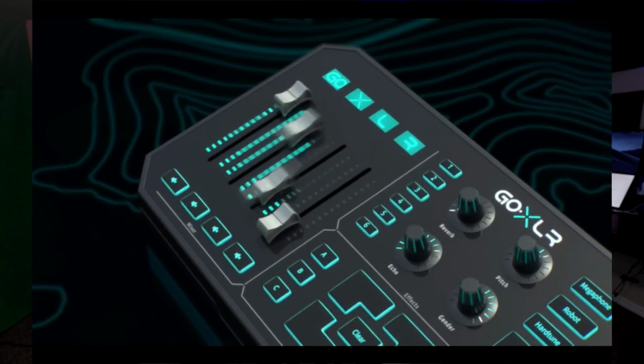I mean, that's a lot of money. You should probably use it to get yourself a Go XLR. I'm just putting it out in the universe. I wouldn't say no. Oh, one other thing about it, it has motorized faders, which are functional, but really it's more of a really cool flex, like look what our thing can do, but still, it's so cool.